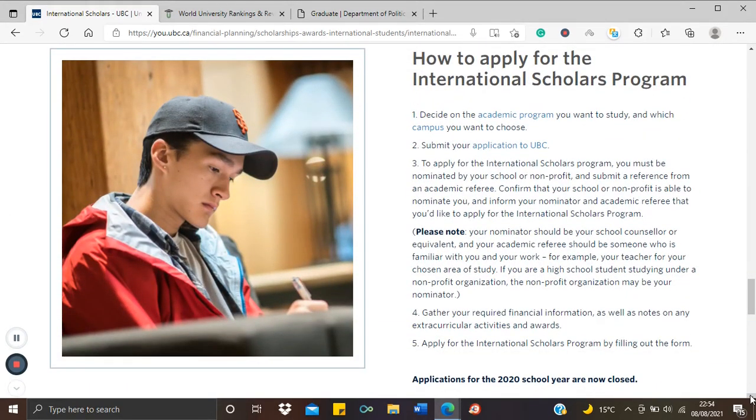You submit an application. You also need to be recommended by your secondary school. So your principal has to recommend you and write a recommendation letter for you that this candidate, or this student, is an excellent student, with good grades and good participation in extracurricular activities and things like that. So you need to get letters from your school.